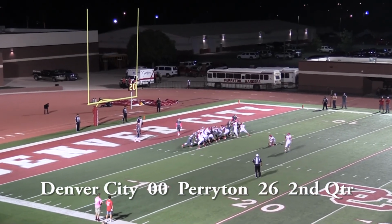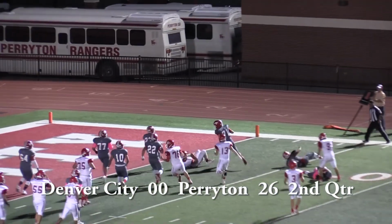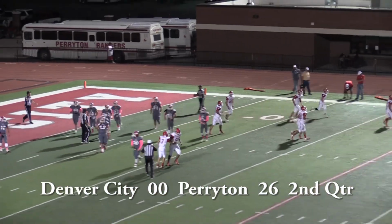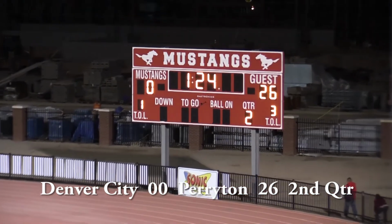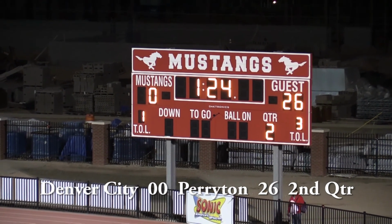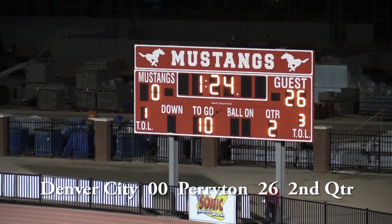Here comes the PAT. Snap is good. Pitch behind. The snapper is Connor Lane, pitching it to Brandon Daniels, going for the trick play on the 2-point variety, showing a traditional kick, and it falls short as Daniels is tackled at the 1 as they try to get back the field goal that was missed earlier on the Lane mishandle. It goes for naught. 1:24 left to go in the first half. Perryton 26, Denver City 0.